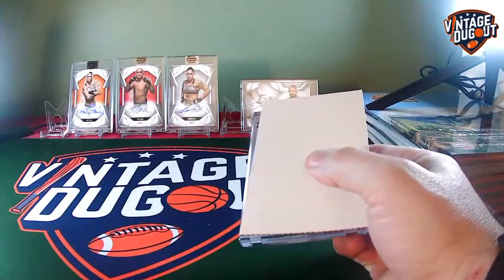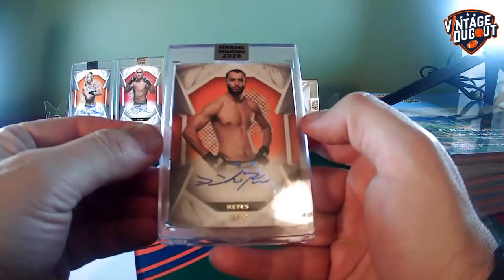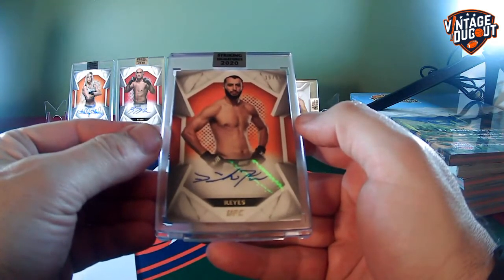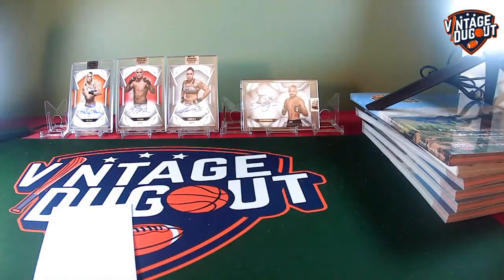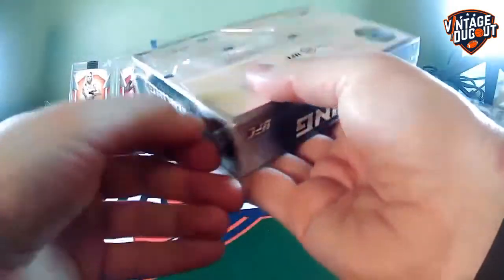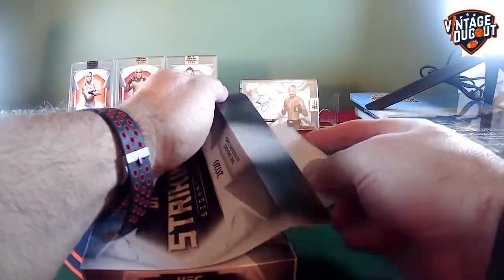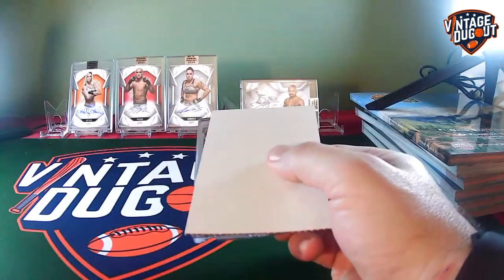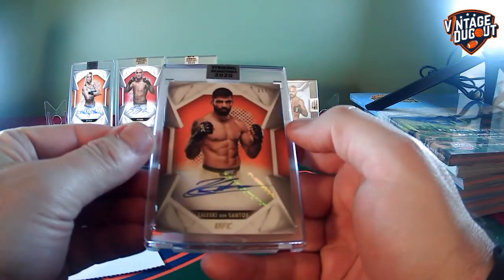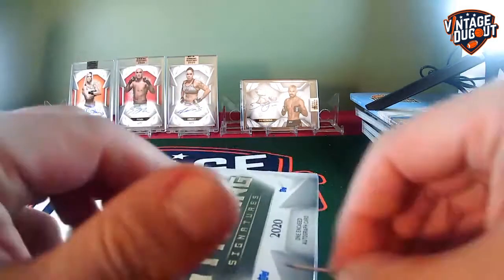Another orange. Oranges are hot now. That ain't bad. We'll keep taking those. 19 out of 50. Francisco Reyes. That's not a bad hit. Top fighter, Francisco Reyes, orange. Another orange. Jeez. Who we got? Celeste Dos Santos, 35 out of 50. Celeste Dos Santos, orange. I think that's at least three in a row for orange.